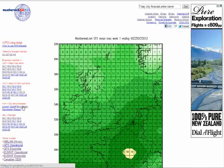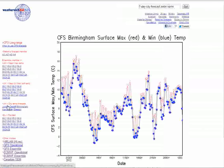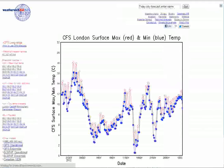So if we pick Birmingham temperatures here for the CFS, actually no, we won't. We'll use London because that's what we used on the previous chart. So if we look at the London temperatures, dates across the bottom here, look, so we're going from the 21st of October through to the 1st of December, and you'll see this slow recovery going into the sort of middle part of the month before we go cool again.